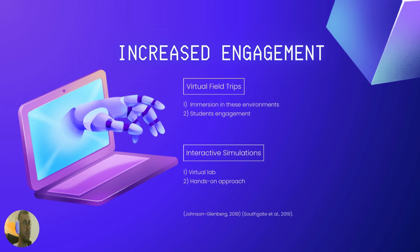The first one is virtual field trips, and this is how this model is about to work. Instead of reading about historical events, for example in a history class, students can take virtual field trips to historical sites like the Colosseum in Rome or the pyramids in Egypt. By immersing themselves in these environments, students are more likely to be engaged and retain the information they learn. A lot of studies have shown that immersive virtual environments can increase student engagement and motivation.